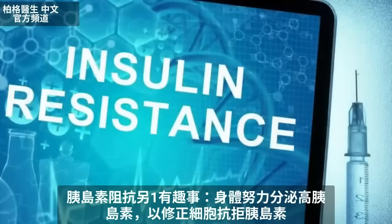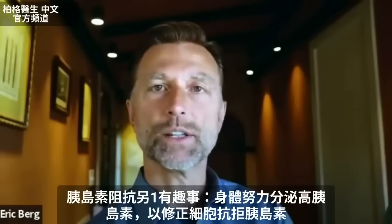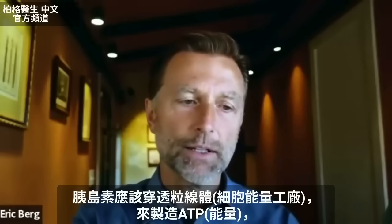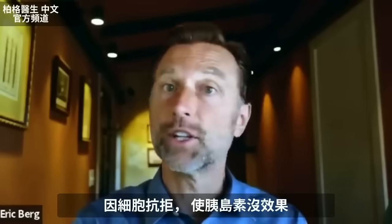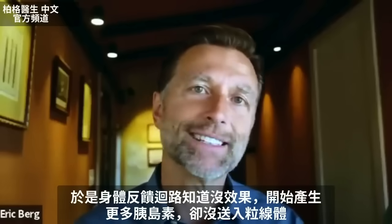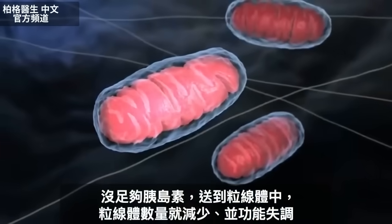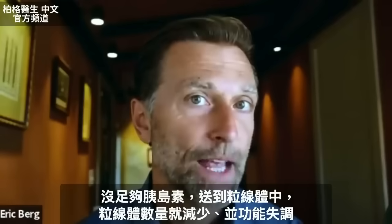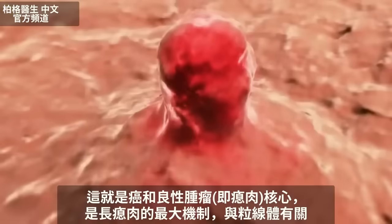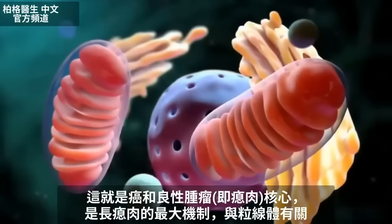Now, another thing that's interesting about insulin resistance is that you have a situation where you have a lot of insulin in the body that's compensating for this insulin resistance in the cell. So when insulin is supposed to penetrate the mitochondria, the energy factory of the cell, to make ATP, which is energy, it doesn't do it to the degree it should. So then the body gets this feedback loop and it starts making a lot of insulin, but it's not connecting with the mitochondria. And when you don't have enough insulin connecting with the mitochondria, you get lower numbers of mitochondria. You get dysfunctional mitochondria, which is at the heart of both cancer and benign tumors, which are skin tags. So I believe that's the biggest mechanism of why people get skin tags, okay? It has to do with what's going on at the mitochondrial level.